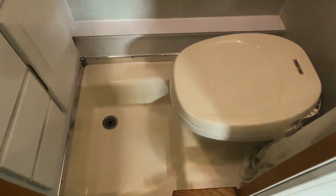Got a medicine cabinet you can open up here. Outlet on the wall. You can use your shower head here. Pull the curtain around you. A little towel bar behind. And then it's going to drain into the floor.